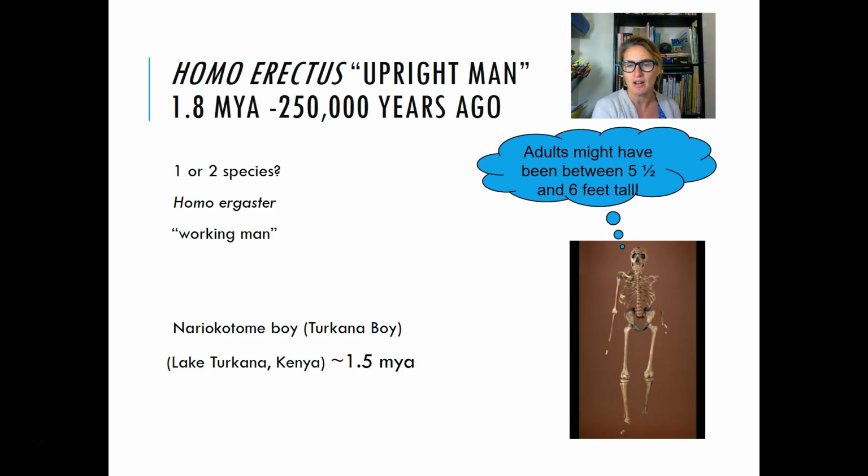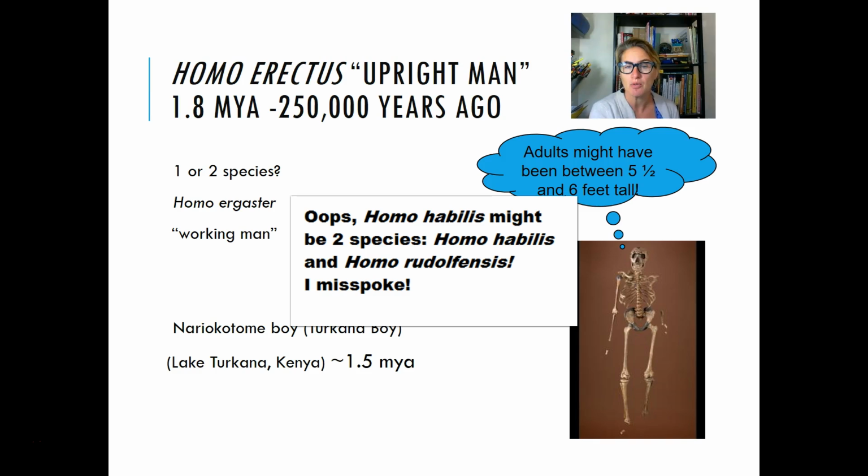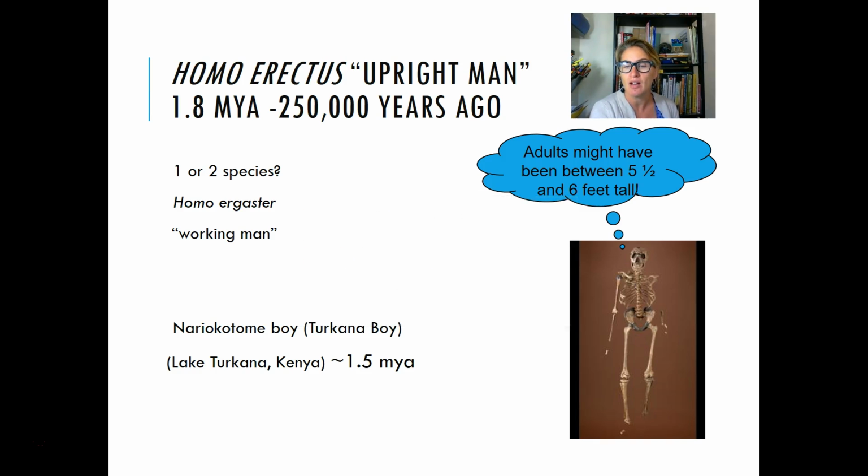about these different items. So in our last mini lecture we were talking about Homo habilis and the fact that Homo habilis may or may not be recognized as being two different species, Homo habilis and Homo ergaster. Well, today we're moving forward in time to about 1.8 million years ago to look at the evolution of a new species, Homo erectus, which means upright man.